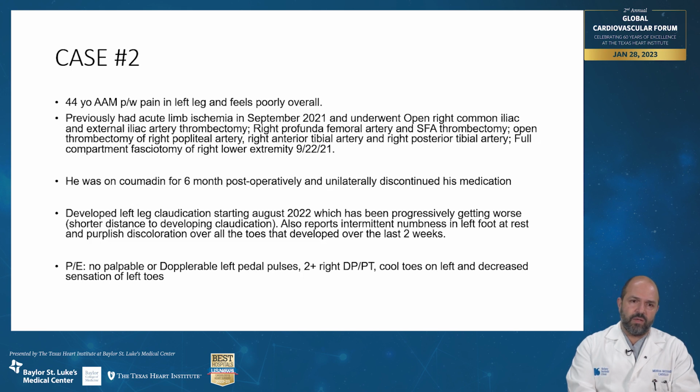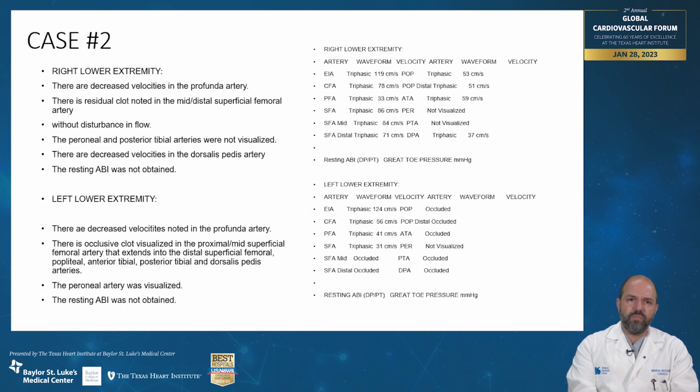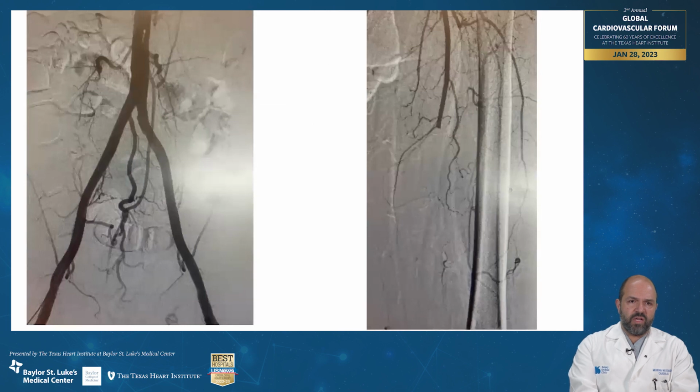On physical exam, he had no palpable or Dopplerable left pedal pulses, and very strong 2+ right DP and PT pulses. The toes of the left were both cool and had decreased sensation. His Doppler that he had in clinic showed that the right side vessels were all patent with pretty normal waveforms. The left side showed that he had a full occlusion in the mid-SFA and no flow visualized down to the foot, period. So here's again our picture from our procedure.